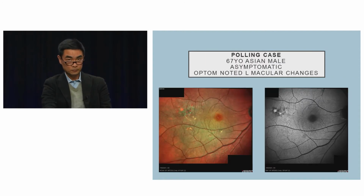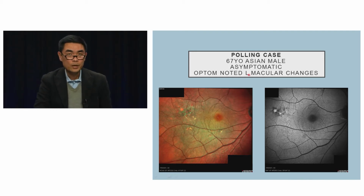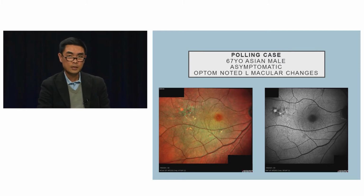Next case. So now this case is a 67-year-old Asian male who was referred in by his optometrist with some changes in the left macula. So I'll show you the right macula first. You need to pay attention, by the way, to this case because it's a polling case. So there'll be a polling question at the end of this case. So you might want to pay a bit more attention to this one.